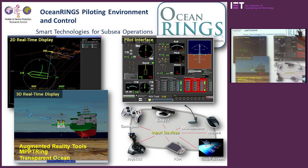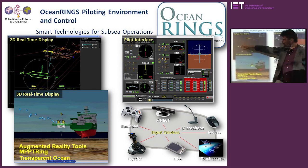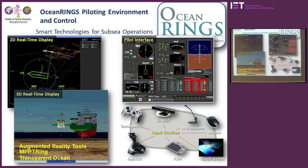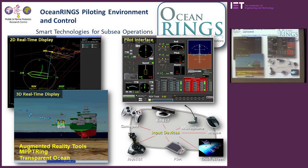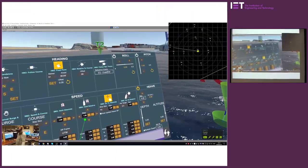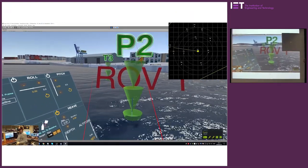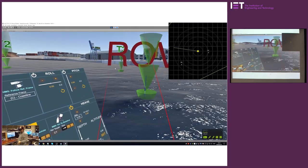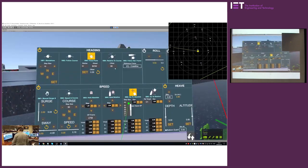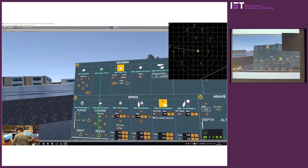So we developed the pilot interfaces. Top-down 2D display is still necessary and very useful for planning and operating your survey, but the 3D view is also very useful. So this is again under development, and I think my colleague Ed Umberdick will give presentations with much more emphasis on this. So I have only 1 or 2 slides.